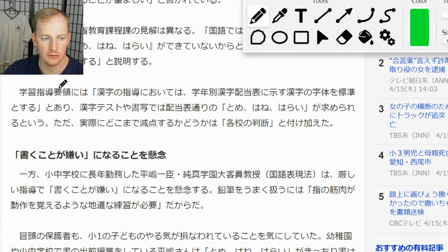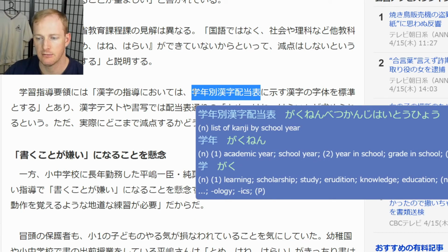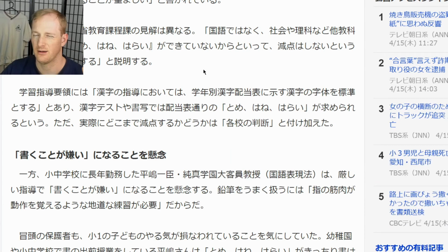学習指導要領には, now this is the curriculum again, 漢字の指導においては, so in regards to the guidance you should give with kanji, we see this word, 学年別漢字配当表. It's a list of kanji by school year. In first year there are about 80 or so, about 100 per year, and then it starts to go up a bit. This is the progression that most Japanese kids will follow. I really wouldn't recommend you follow this progression too closely if you're a non-native speaker of Japanese. I would recommend you follow a kanji damage style system.